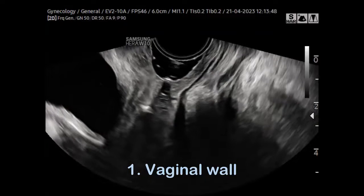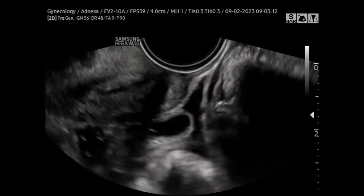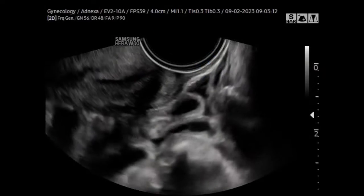On ultrasound, the vaginal mucosa will appear gray. The thickness will depend on estrogen status. When reaching the posterior fornix, we note the millimeter-thin white line of the overlying serosa of the Douglas pouch. Note that there are no irregularities of the vaginal wall.